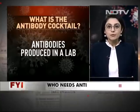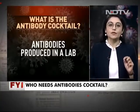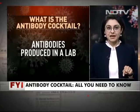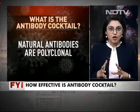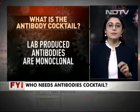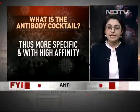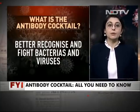Well, these are laboratory-produced antibodies designed to recognize and bind to specific sites on a given protein. This could be the spike protein, say for SARS-CoV-2 that we're talking about right now, or a receptor protein found on the surface of the cell. Now, unlike natural antibodies that are polyclonal, a mixture of antibodies that recognize different sites on these proteins, monoclonal antibodies are more specific, and that's the key here, and often bind with higher affinity. This allows them to better recognize and fight foreign invaders such as bacteria and viruses, so they can be used for several other things as well, not just COVID-19.